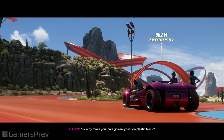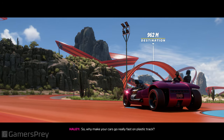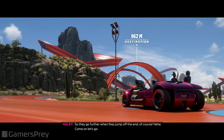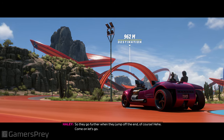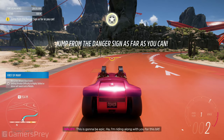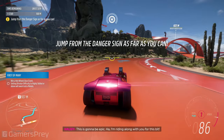So, why make your cars go really fast on plastic track? I give up. Why? So they go further when they jump off the end, of course. Come on, let's go. This is going to be epic. I'm riding along with you for this bit.